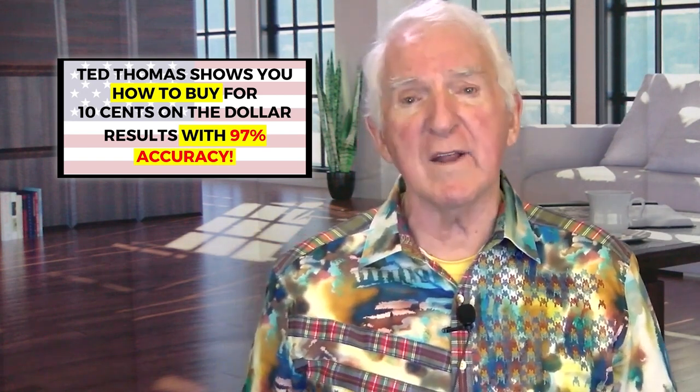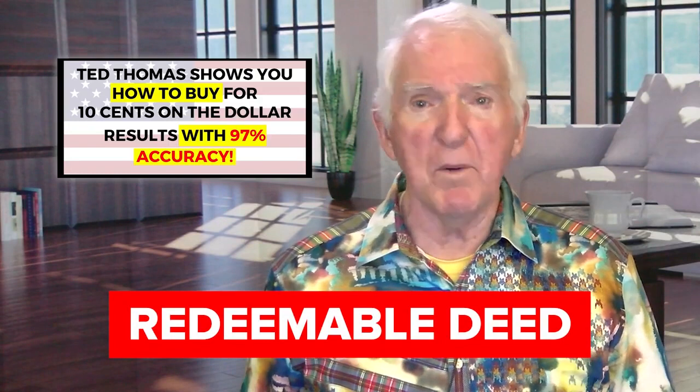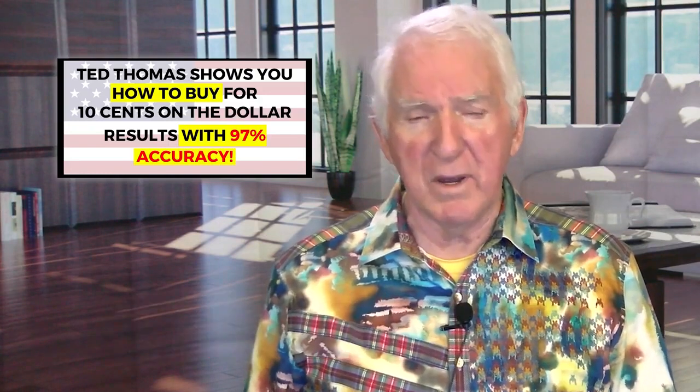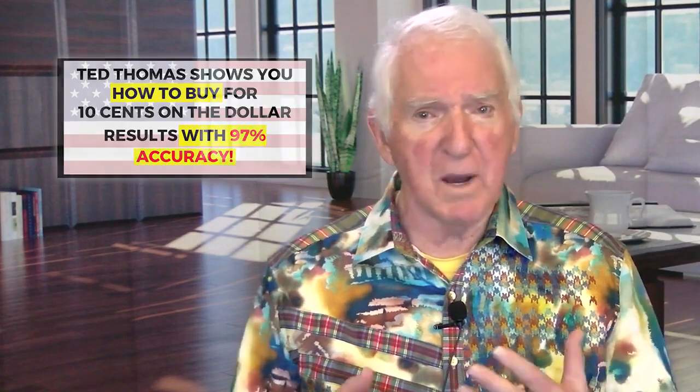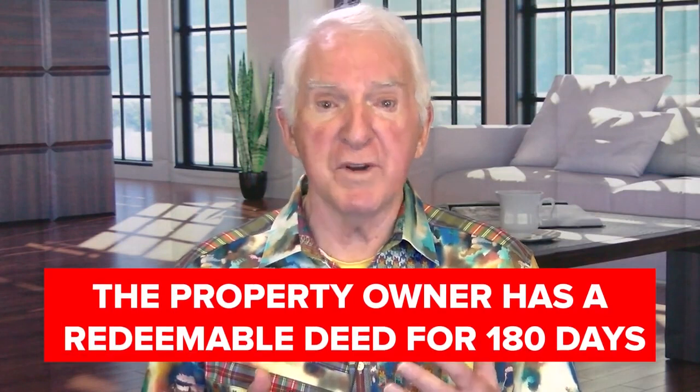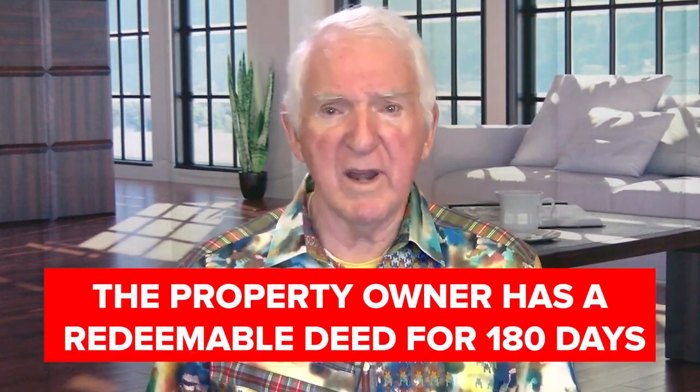Now, what do you get at the auction? You get a redeemable deed. Now, what does a redeemable mean? You bought a deed to the property. If the property owner doesn't come forward and buy back the deed, doesn't pay you back all your money, plus a 25% penalty, well, then you're going to get the property. All right, so the property owner has a redeemable deed for 180 days.